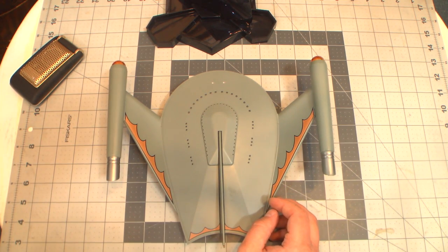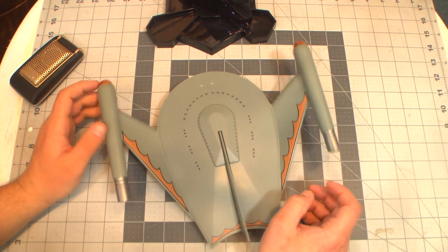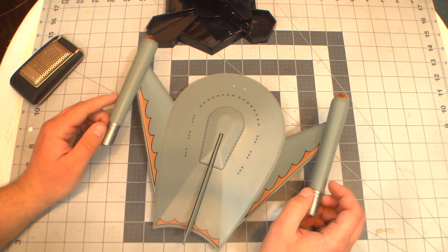So, yeah, I'll just throw up a couple more pictures of the ship from the show. And you can just see what a cool, neat little ship this was.